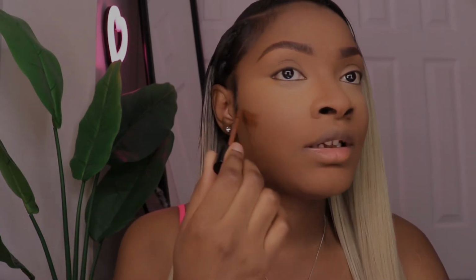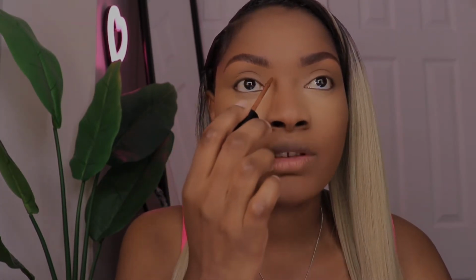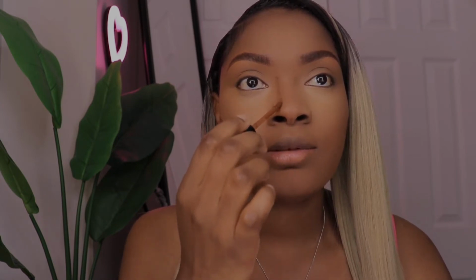Sometimes I don't even be wanting to use no contour. I just be wanting to use powder, not the liquid. But the liquid is good also. For some reason, I'm going to just put a couple dots. And this one I'm using, just in case y'all wondering, is by Kylie Jenner, and it's the shade Clover.